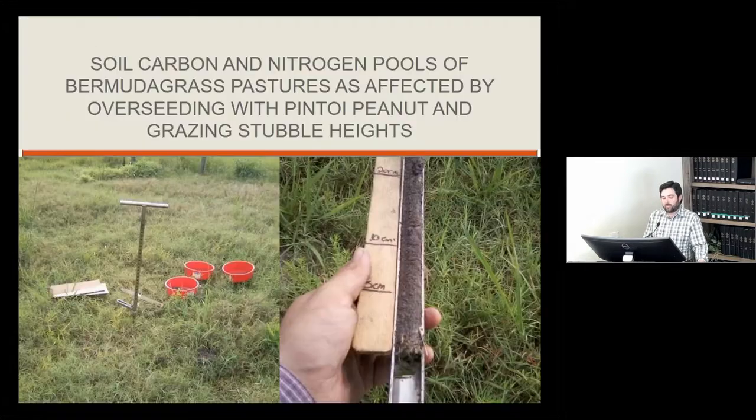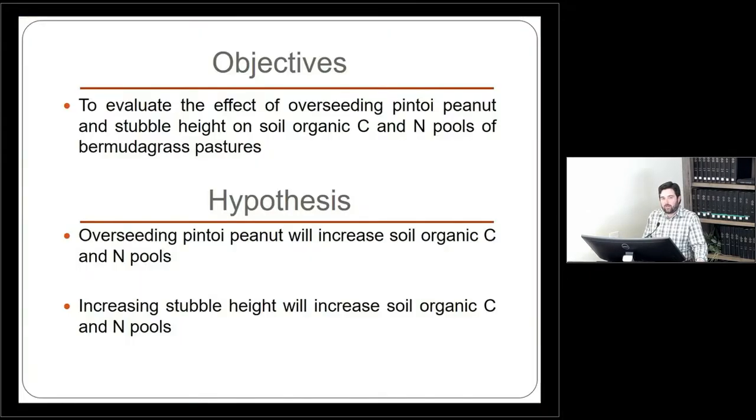Now, talking about the soil carbon and nitrogen pools of Bermuda grass pastures as affected by overseeding with Pintoi and grazing stubble heights. This is the title of my second project. The objectives here were to evaluate the effects of the same factors as I previously described, so overseeding Pintoi and stubble heights, on soil carbon and nitrogen pools in Bermuda grass pastures. Our hypothesis was that overseeding Pintoi will increase soil organic carbon and nitrogen, as I mentioned in the introduction section.